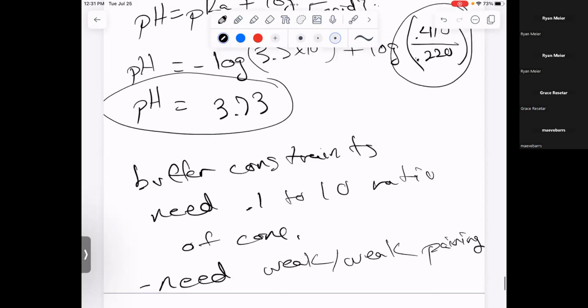You'll hear some other terms. I'm not big on these, but I'll at least introduce them quick. Buffer capacity is how much you can add to a buffer and it still be a buffer. That basically means it's fitting this requirement. It's how much can you add before we break out of that range of the two conjugates to each other. The other one you'll hear, I think, is buffer range.